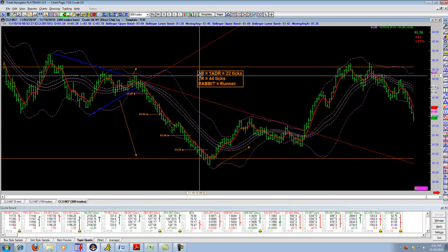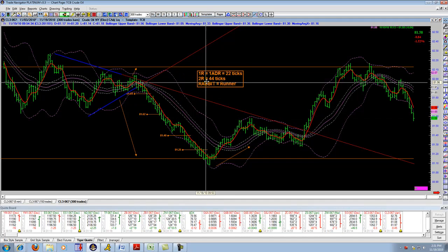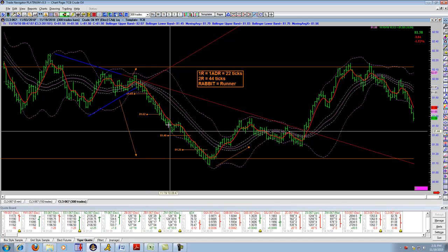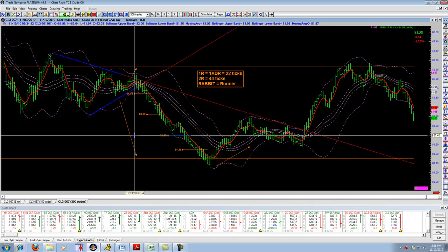Oh, by the way, R is defined as risk, and that's from Van Tharp. He mentions that in his book Trade Your Way to Financial Freedom, and also in Super Trader. I've applied some of that to my own trading, and been able to develop a strategy based on reaching certain profit targets and having defined stop losses.